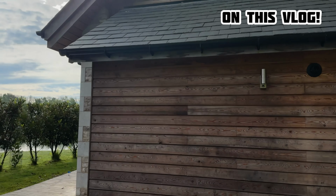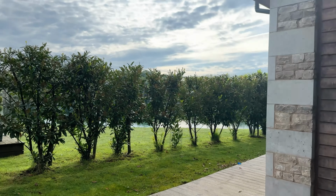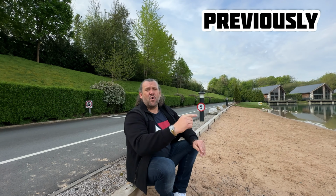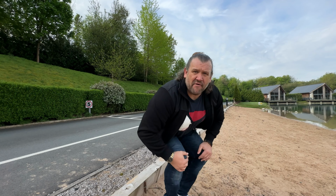As I go inside of our lodge. Come on, let's go for a little walk around Twin Lakes.